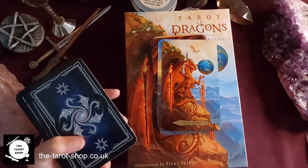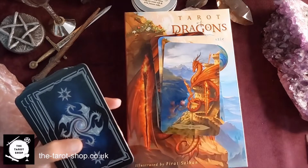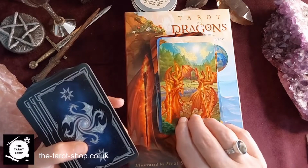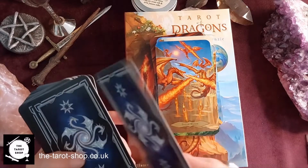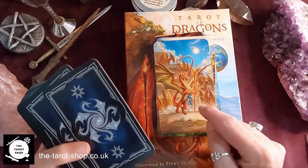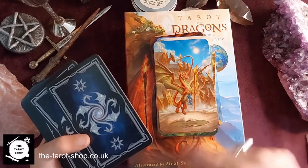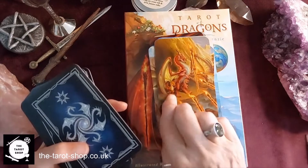So you've got the ace. These are all fire. So this is the fire element. And I think they've captured that beautifully. You can make the translation straight away. This is the card of victory. So I think it's quite amusing that actually they've captured the dragon slayer and brought him back. So that's victory to them, isn't it?